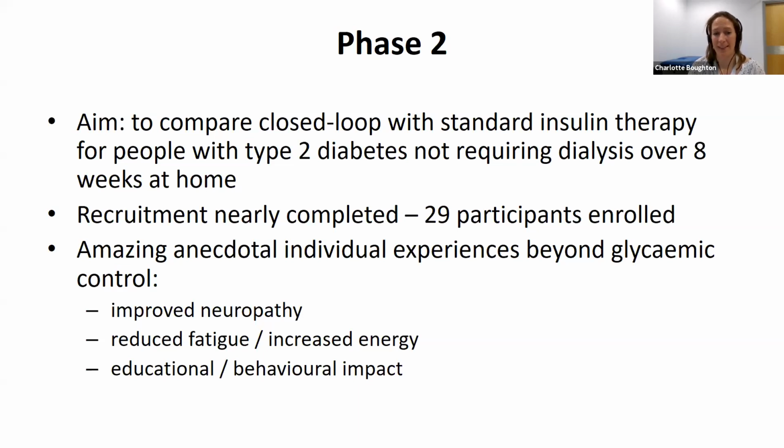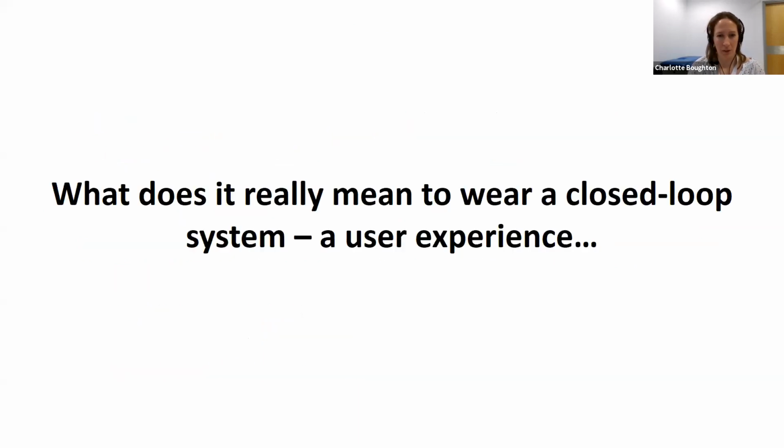And we've had some amazing anecdotal individual experiences, which extend beyond the glycemic control, which we obviously haven't looked at yet. These include things like improved neuropathy and reduced fatigue. Lots of people report increased energy levels. And there's also an educational and behavioral impact of seeing glucose levels all the time and how that changes things. But it's all very well hearing this from us, but what does it actually mean to wear a closed loop system? We're really lucky to have Fiona here, who has been a participant in the phase 2 study, who's going to share with us her experience of using the closed loop system over the summer.